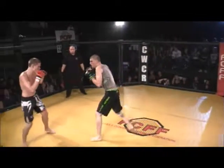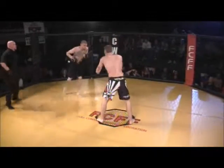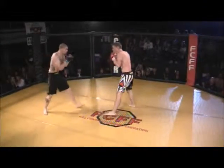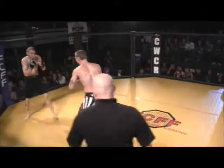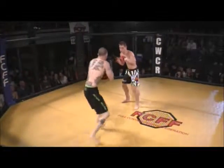Balf showing just under his left eye, a little cut. Ooh, little swelling. Baumgartner's cut on his left eye, it looks like. He took a heavy shot. Baumgartner rushes in, looks like he tries to go a knee Superman punch combo. Balf throwing a good right leg kick.